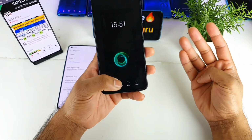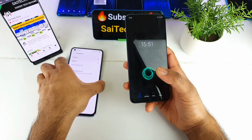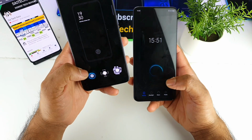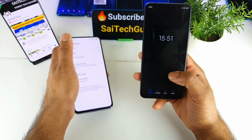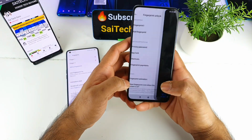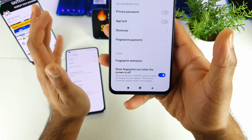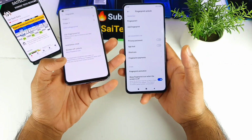There are only 4 different animations in the Poco F2 Pro. It's not so many animations, whereas in the Realme phone we found close to 8 different animations. And finally, there's the option to show the fingerprint icon when the screen is in off mode. You can enable or disable that. So overall it seems to be pretty fine and close to each other.